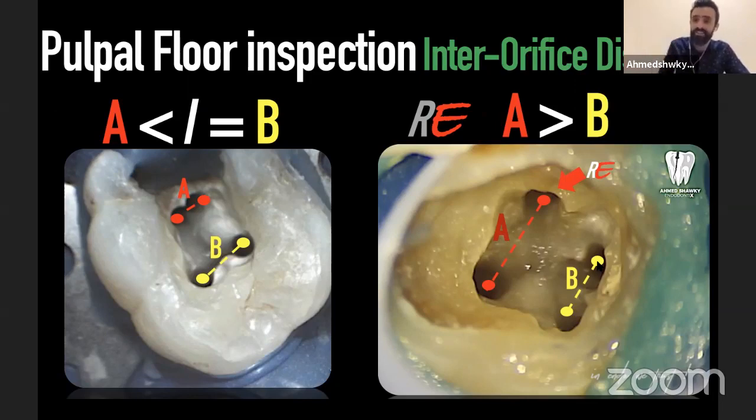However, this cannot be evaluated as a rule that we can follow, but the Radix Entomolaris is a single root with a single root canal, and we can classify it according to Vertucci as type 1 Vertucci classification.